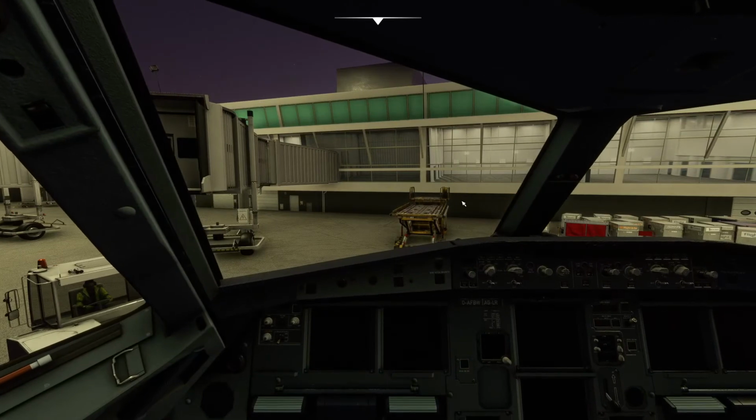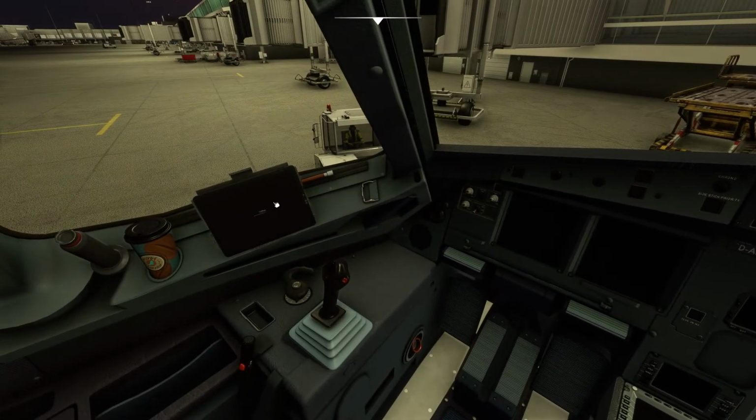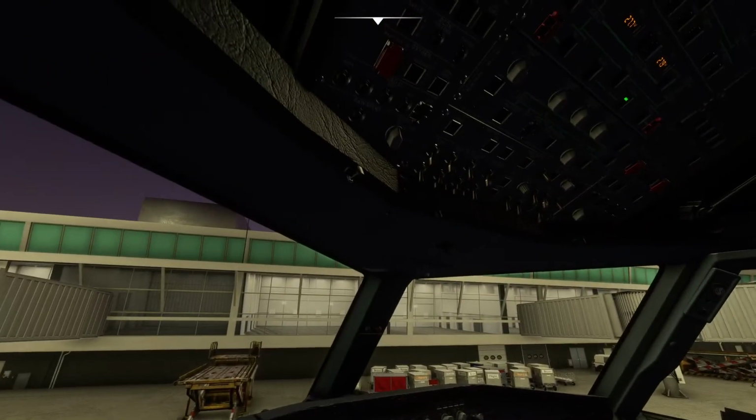Alright, let's go ahead and finally get some life to the aircraft after stuffing around with the flight plan. We are good to fly, so let's do this thing. Rocking that with some fine tunes. Alright. Computer is set. We're going to go ahead and get some life here.